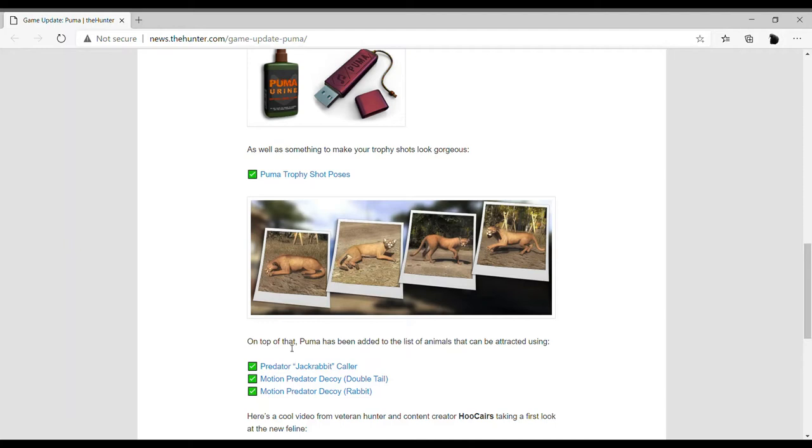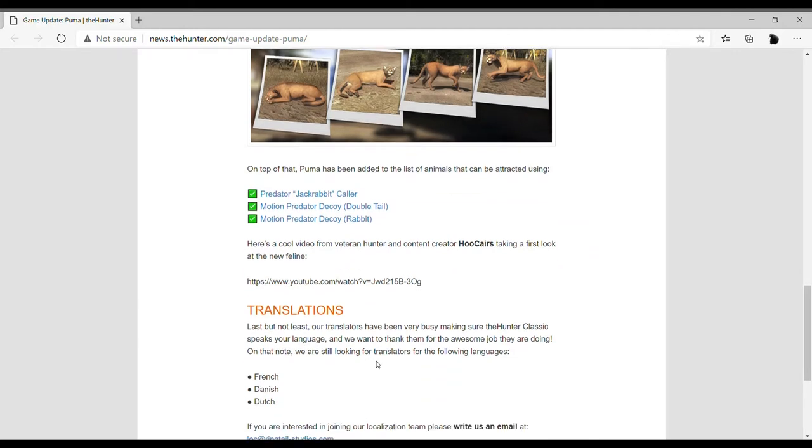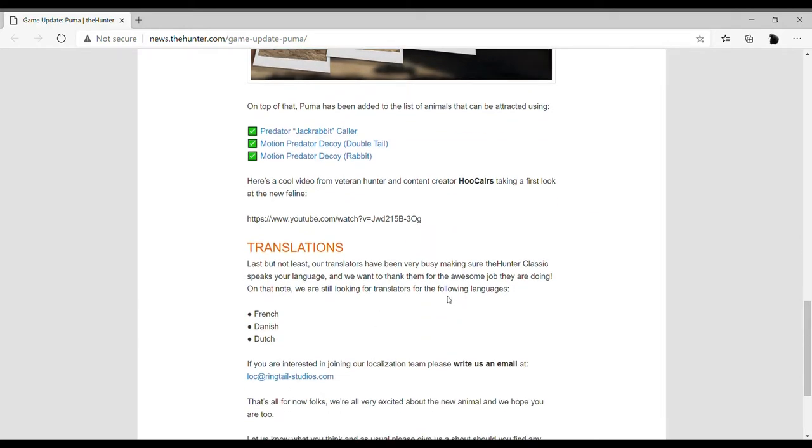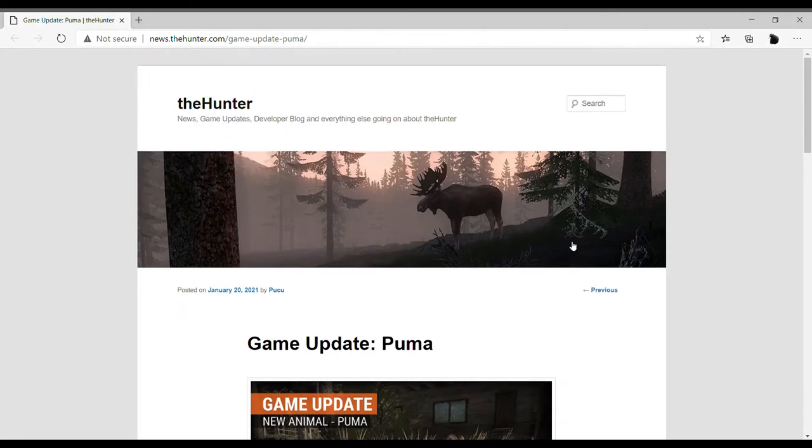On top of that, Puma has also been added to the list of animals that can be attracted using the Predator Jackrabbit Caller, the Motion Predator Decoy with the Double Tail, and the Rabbit Decoy. So, if you've got a setup for the bobcats that you aren't using, you can use them for the mountain lions. They are absolutely beautiful models.